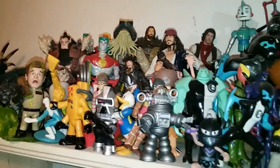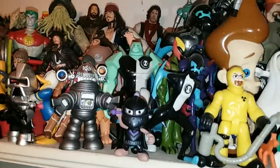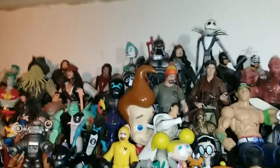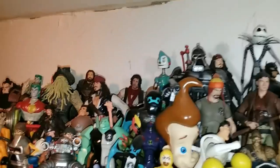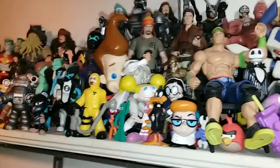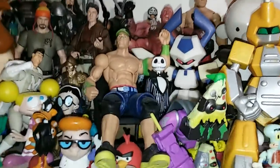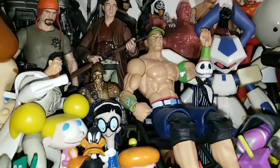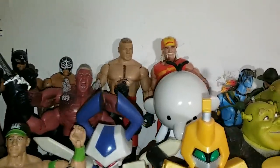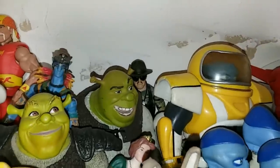And then, remember when Loot Crate was a thing, LOL? Little Pop Tropica guy. Who played Pop Tropica, man? Shout out to Pop Tropica. I haven't played that in ages. And then my Cylon up there. Then Robots, that movie. Jack Skellington. And down there, some Dexter's Laboratory. And there's John Cena. Hey, I don't see what you're showing off, man. Ha ha ha ha. And there's some WWE stuff. I think my Sergeant Slaughter might have fallen over. Is that him? Yeah, it's him.